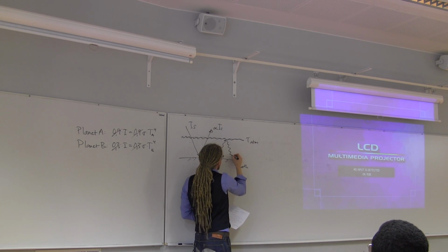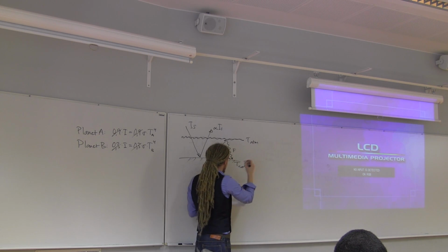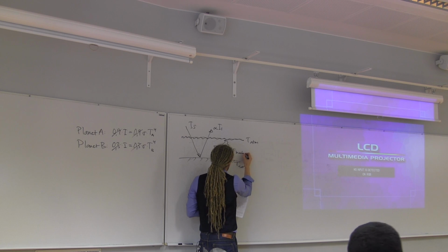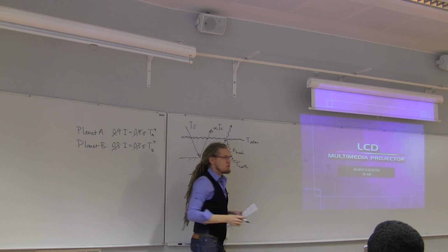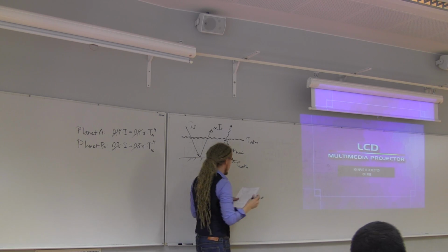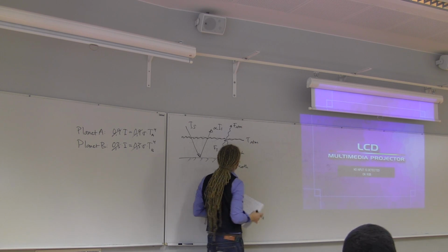So it will radiate energy back to Earth. What did I call this? Let's call it F back, so back radiation. But it will also radiate infrared radiation out into space. Let's call this F atmosphere. Okay.